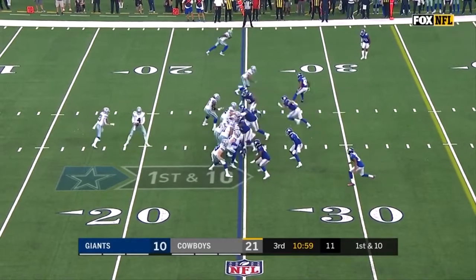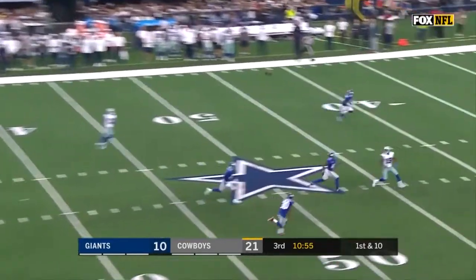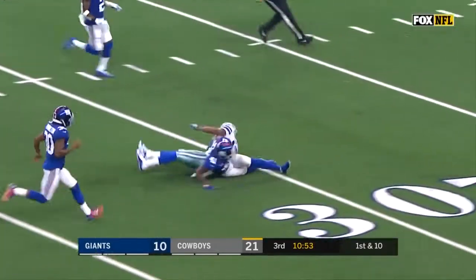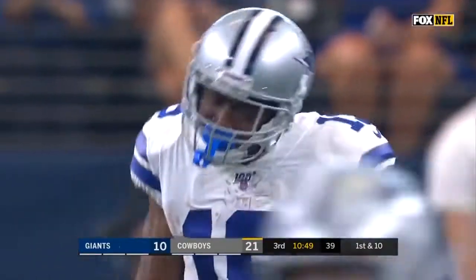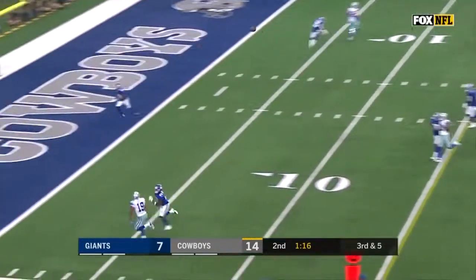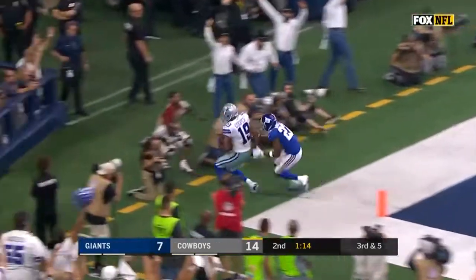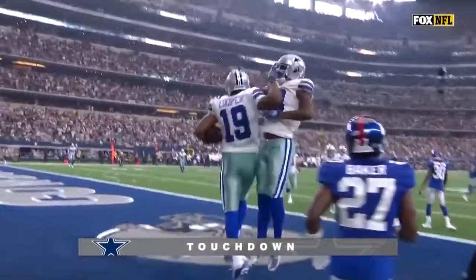First down. Prescott down the middle has Cooper. Another big play. Prescott had one-on-one. Goes to Cooper for the touchdown against the rookie Baker.